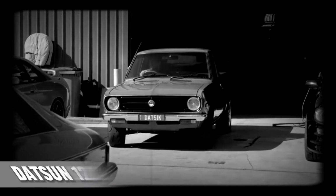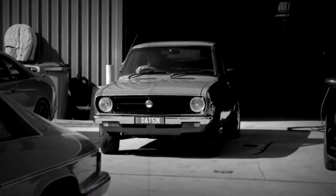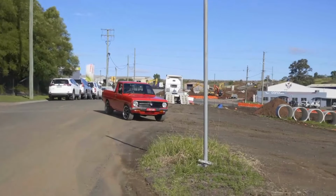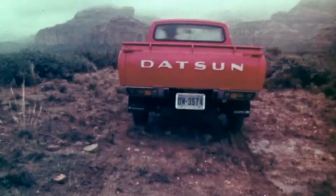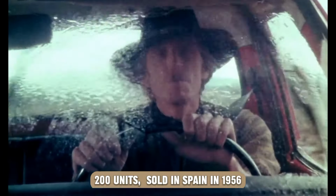The next one on our list is the Datsun 120. The Datsun 120 pickup trucks were produced by Nissan from 1955 to 1961. These Japanese pickup trucks completely changed the game for Japanese automakers by giving them a share of the global automobile market. The Datsun 120 was not just the first Nissan vehicle to be sold in Europe. Over 200 units were sold in Spain in 1956.